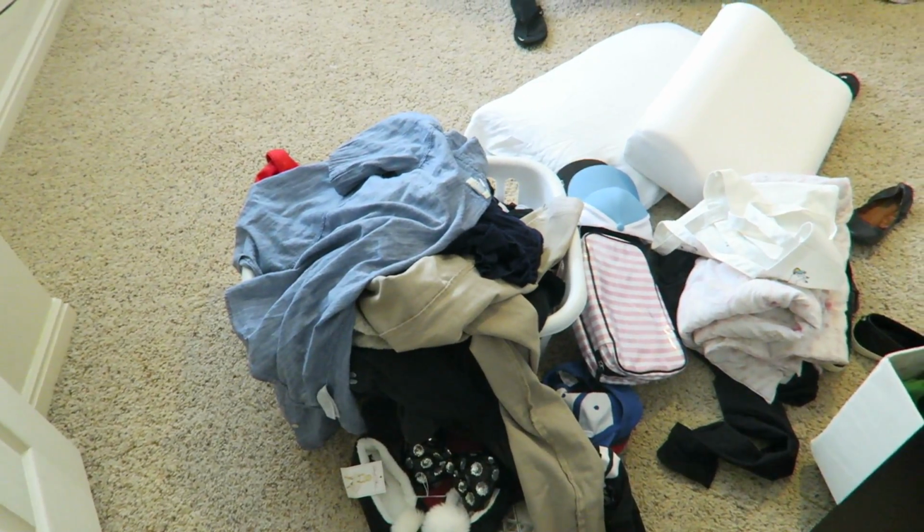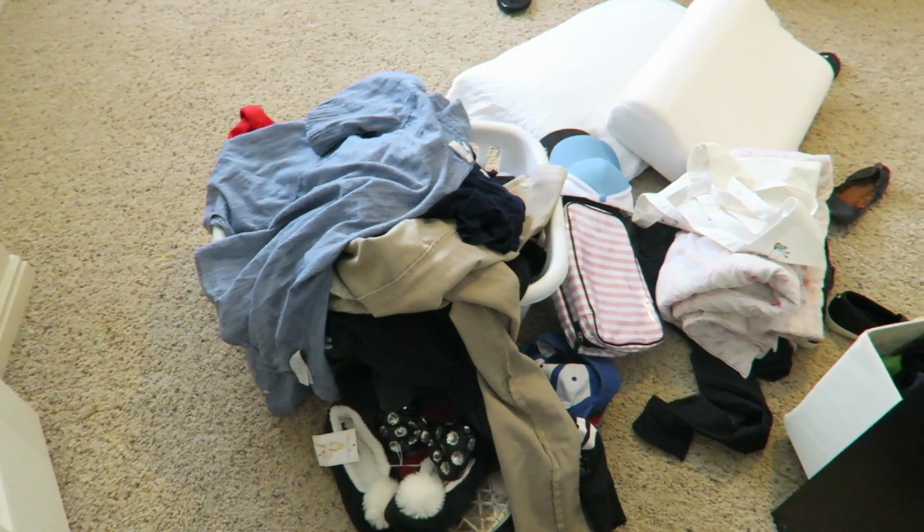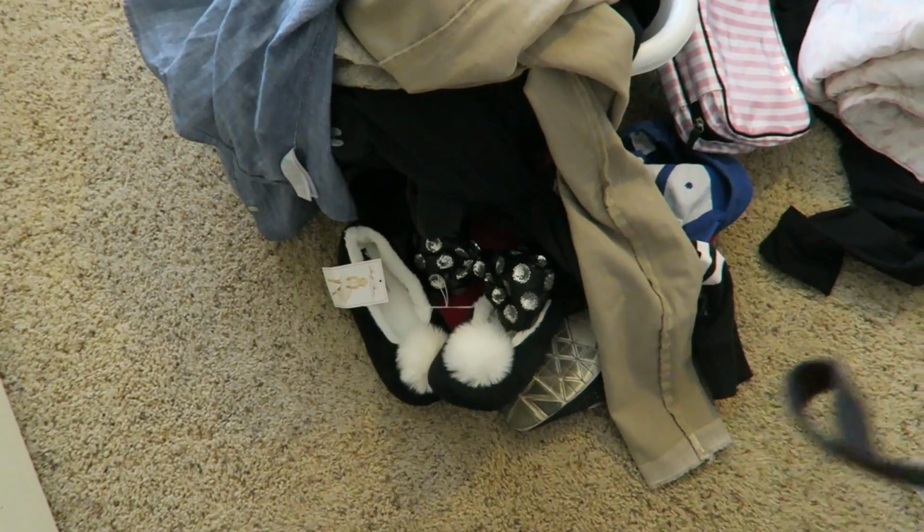Okay, so this is what we have so far. This is laundry and then the random clothes that I found in the corner, makeup, pillows, extra blankets, hats, everything like that. So now the plan is to go through all of this stuff and kind of figure out a way to organize my closet a little bit better while sorting through any clothes that I do wear or that are in this laundry basket that I don't want to keep. So then I'll wash them and then put them in the pile.